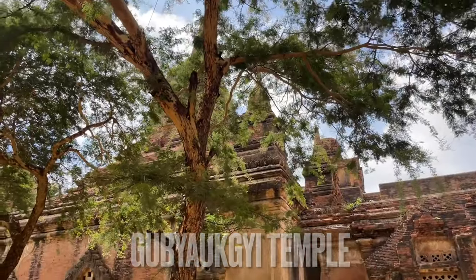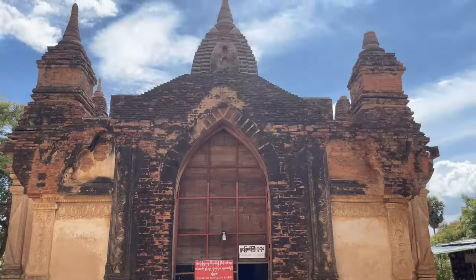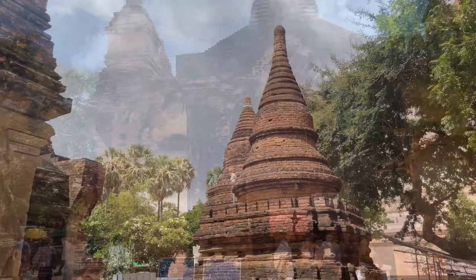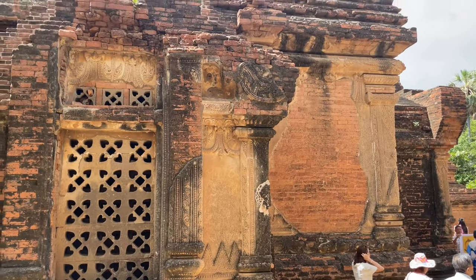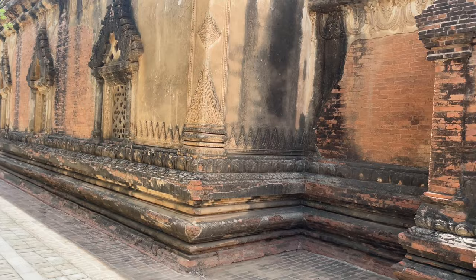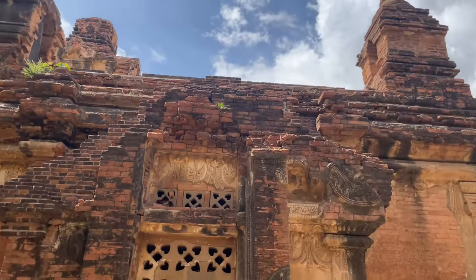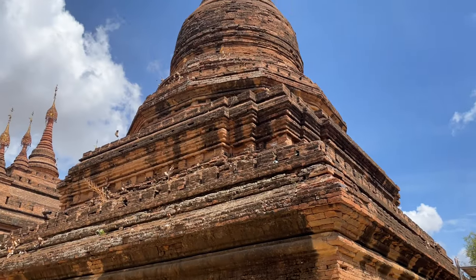Influences. It has the Mon, and then it has Indian styling also. Yeah, this is really, really nice. Here are some of the small little chetties. And then we have some of the styling here, some of the plaster work. So I don't know how much of this was damaged in 1975. There was a big earthquake, but a lot of these temples here in Bagan were damaged then. And so we can see some of these little chetties here.